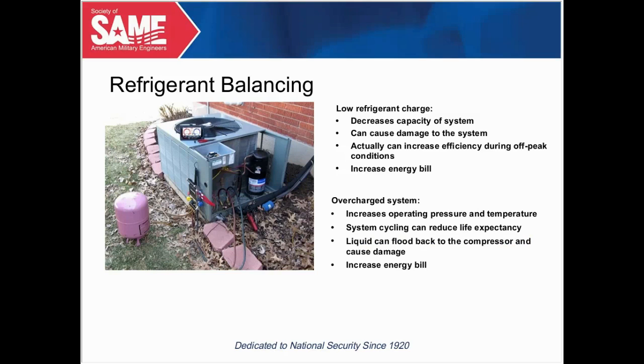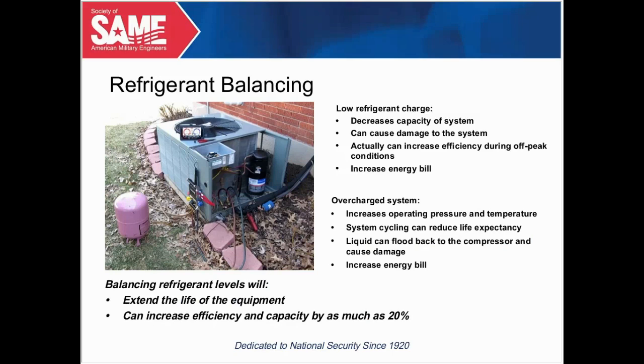An overcharged system will increase operating pressure and temperatures of the system and cause system cycling that will reduce the life expectancy. Overall, it will increase the energy bill by increasing that head pressure and making the compressor work a little bit harder. So balancing the refrigerant levels, whether that is adding charge or removing charge for that particular unit, whatever is unearthed by the DX diagnostic survey, will extend the life of the equipment, and we found it can increase the efficiency and the capacity by as much as 20%.